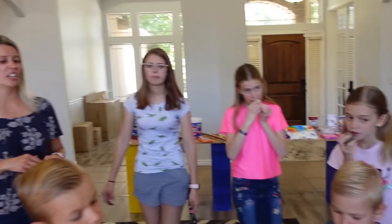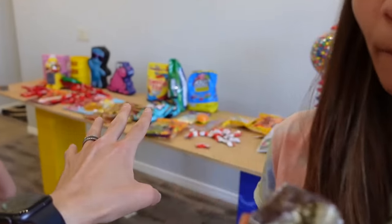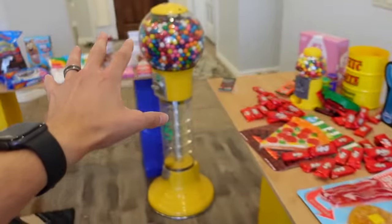I'm done with sugar. It's a lot of sugar. It is a lot of sugar. It's pretty good. Most of these candies, we had to drive all the way to Las Vegas to get, like these chocolate rocks. We might need to make another trip to Las Vegas.